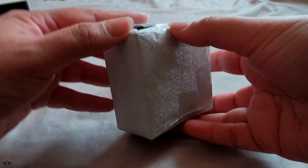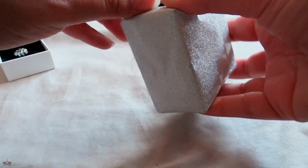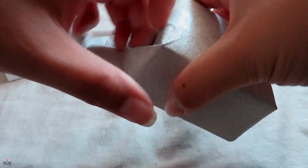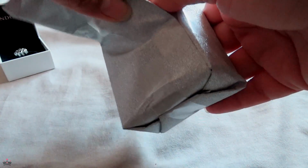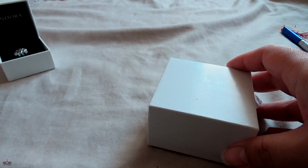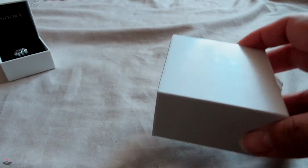All right. Okay. Last gift. I'm kind of sad. Oh my gosh, what's wrong with me today? Here we go. Thank you. Oh my God, I love this paper. It's so cute. It's so shiny.